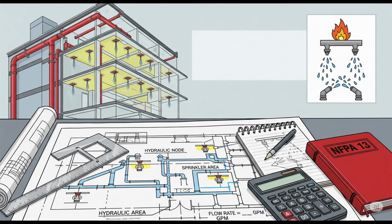Your first step is analyzing the layout, the hazard. You identify the remote area. Now remember, that's the spot that's hydraulically most demanding. Not always the physically furthest point, but the area where the water has the toughest journey: most friction, most elevation lift, maybe smaller pipes feeding it.